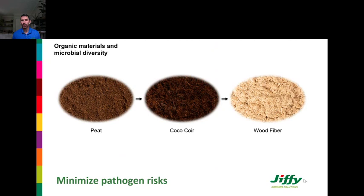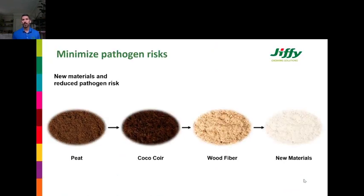As more products come on the market and we have new materials available for growers to select within their blend or their mix, I think we'll see products that have reduced pathogen risk, whether it's a natural material that might be harvested like peat, or a byproduct from the cocoa industry or the wood fiber industry. We're seeing new products hitting the market that have attributes that lend themselves to reduced pathogen risk. I think that's really important to think about within the CEA market.